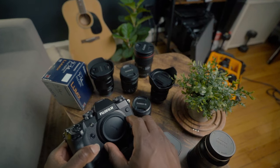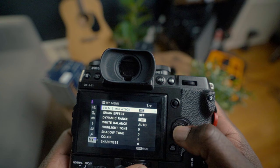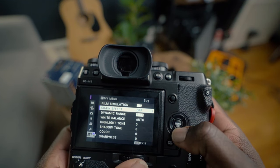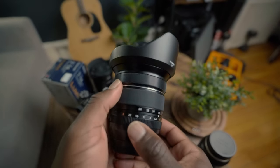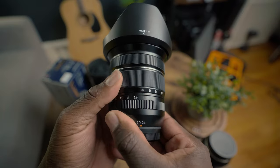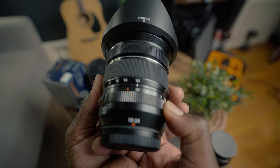I don't know what it is, but when using anything Fuji, the experience is great. Everything is clicky. You know when you're making changes and the user experience is out of this world compared to competitors. This is all subjective based on user, of course. When it comes to my user experience with this lens, I just have to say the lens does what you need it to do when you need it to do it, and it doesn't complain about it.